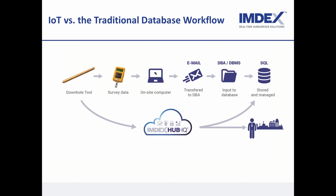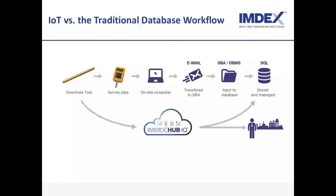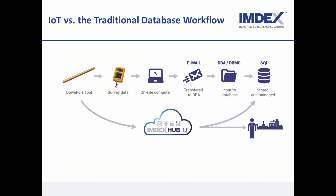So if you look at the contrast between those two approaches, well, the first one is the quality of the data that you get at the other side. If all you're getting is dip and azimuth, you're actually missing out on a great deal of metadata that the tool provides. That metadata allows you to do lots of different things, but a really big thing that allows you to do is assess the quality of that data properly.